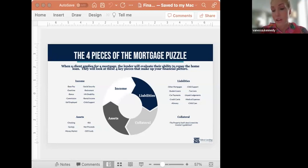And then we take a look at their liabilities, part of which comes from their credit report, and part of it comes from the questions that they answer on the application. So if there's anything that's not listed on the credit report, like child support, judgments, alimony, things like that, we'll get all that set up and included in the application. So we have a complete picture of what their debt to income ratio is.